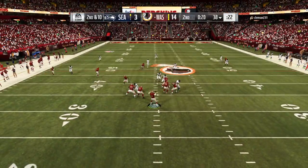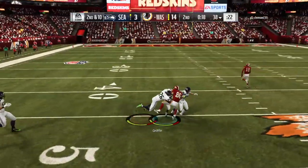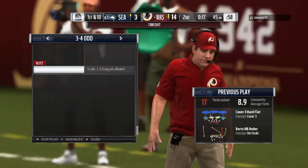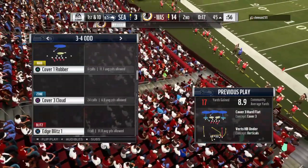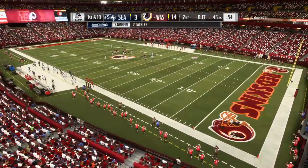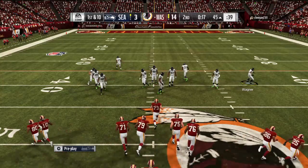Back to the air, Smith on 2nd down. This one complete to Jordan Reed. Now whistles come in. We're going to get a timeout here by the offense, as they'll stop it with 17 seconds to go in this first half of action.